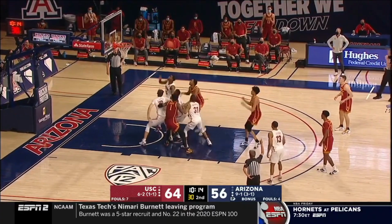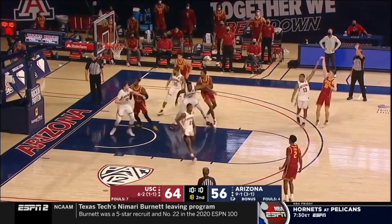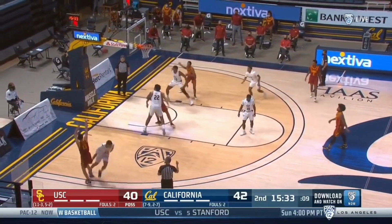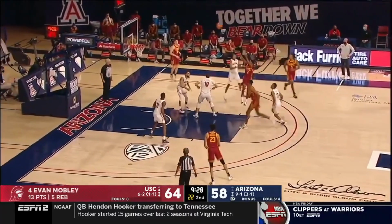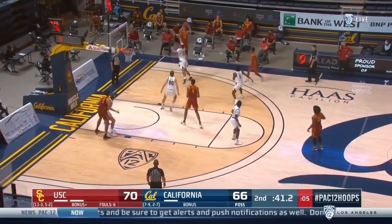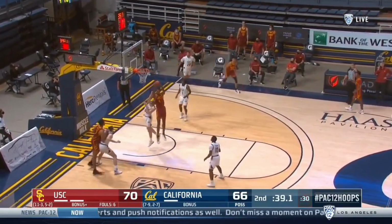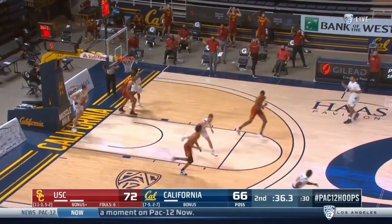Like any good center should, Mobley is able to create second chance opportunities for his team by being an active rebounder and crashing the glass with intent. Mobley can make game-winning plays in this department. Watch this huge tip dunk here as he follows the miss with the jam. Or down the stretch against Cal, Mobley ices the game by securing the offensive rebound and putting the ball back in with a right hook shot.